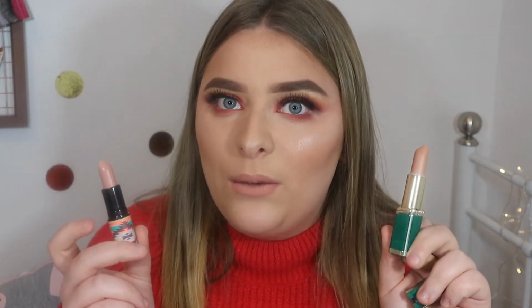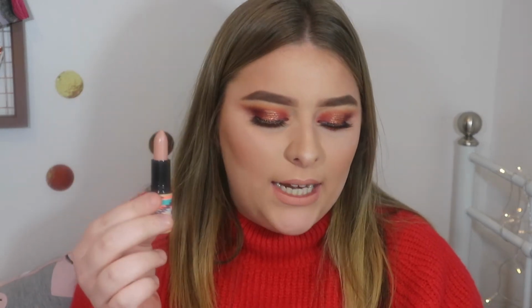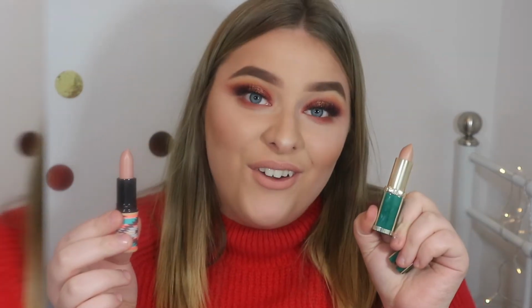I probably actually prefer the formula, and although I love the Vibe Tribe packaging, I love the Balmain one, and I'd never tried a L'Oreal lipstick before, so I really like this one. I found the actual point in the lipstick itself went on really, really well, so I would definitely say if you couldn't get the Vibe Tribe Arrowhead, then get Balmain Urban Safari.